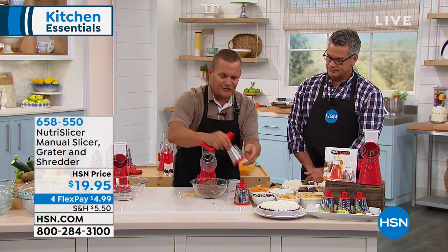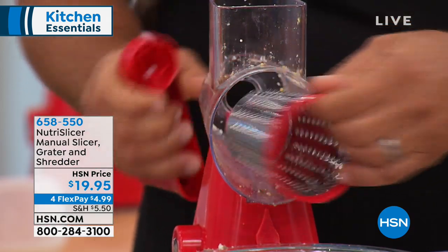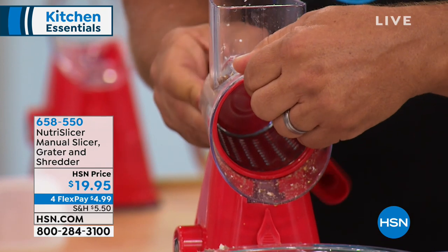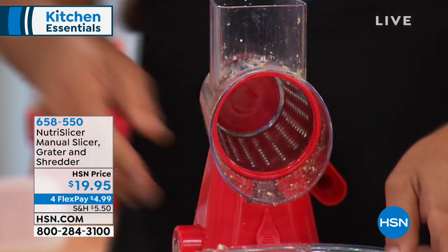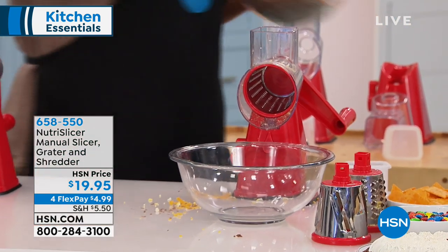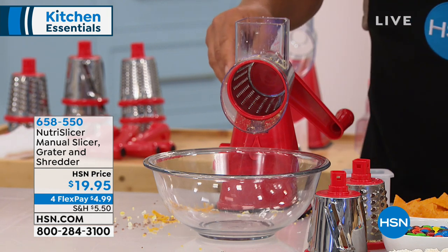Now, I'm gonna switch this out. I'm gonna put the fine grating drum in, okay? And with this one, again, when you put these in, you wanna hear that button click, okay? When it clicks on there, it's locked inside. Now, I'm gonna switch out this bowl because I'm gonna give you some great ideas here for if you do any amount of baking, you're gonna love this. Watch what I'm gonna do.